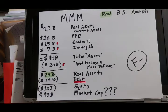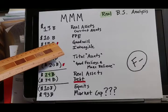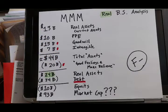So they have not only $13 billion in good feelings on their balance sheet, but they also have $7 billion in make-believe assets. Now, granted, there is a value to the 3M brand, to the 3M name. I guess the argument could be made that to the extent a number can be put to that, or the fancy word for that is quantified, that would be added into one of those goodwill intangible areas.